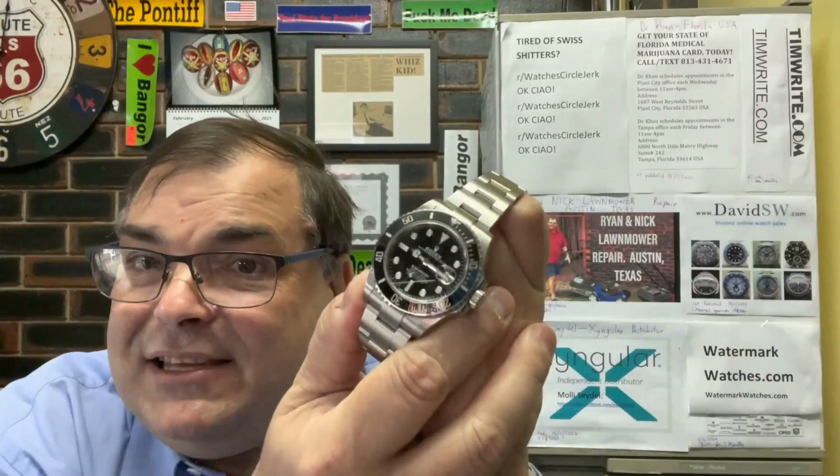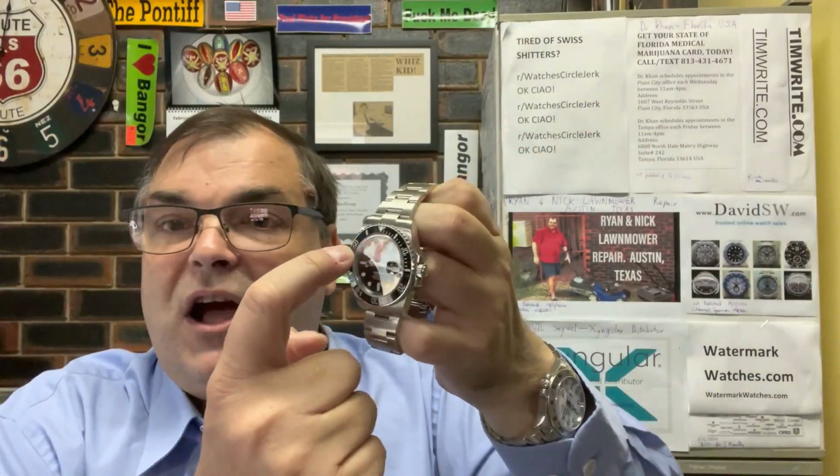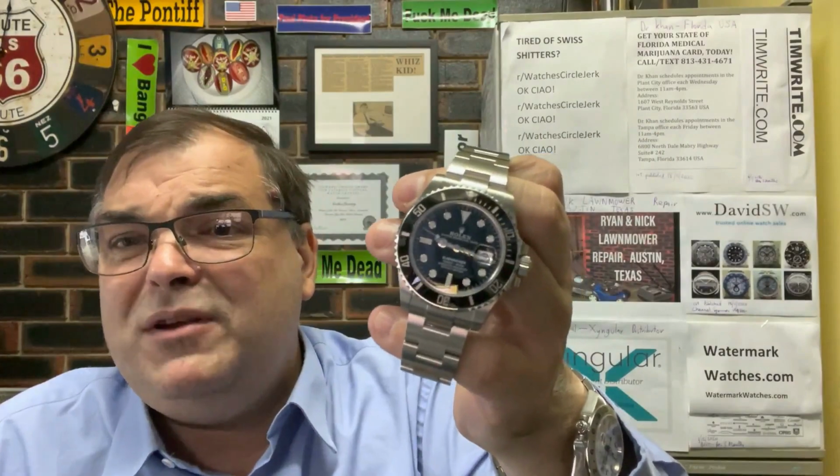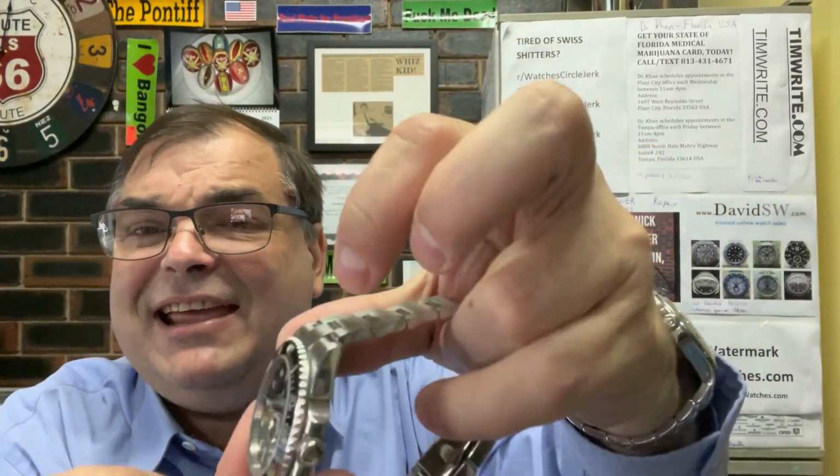Why do I say that? Let me tell you what makes this watch so amazing. This is the latest release from Rolex. It's now got the 72-hour power reserve, you can hear those super ball bearings spinning there. We've now got the ceramic bezel, no aluminum crap, ceramic bezel. We've got solid end links, no holes case.